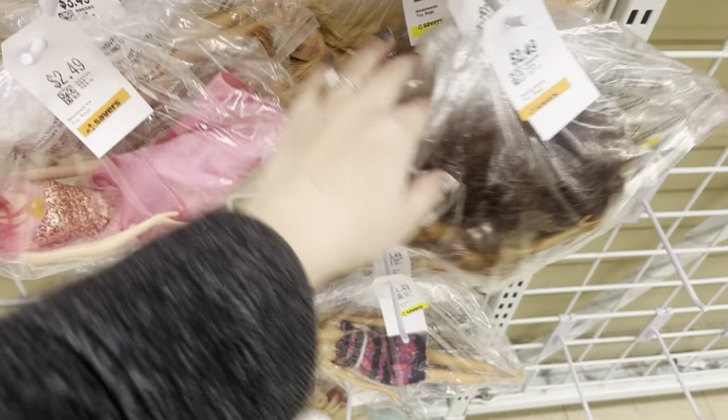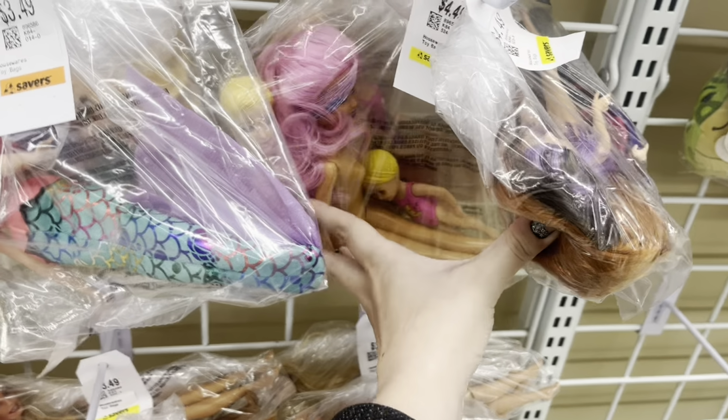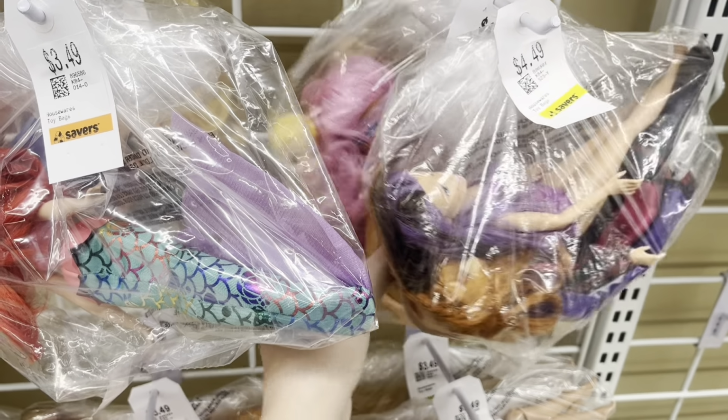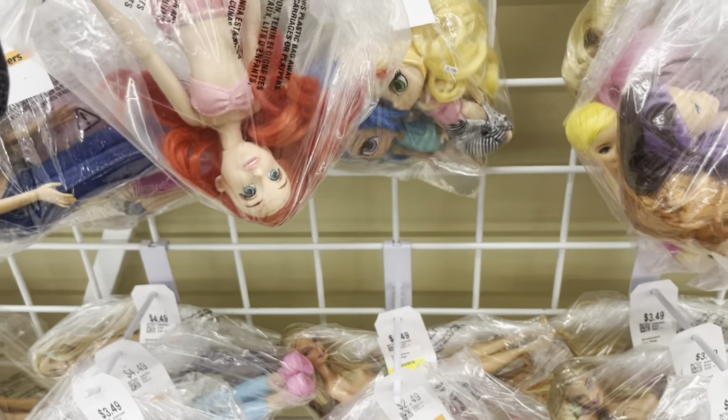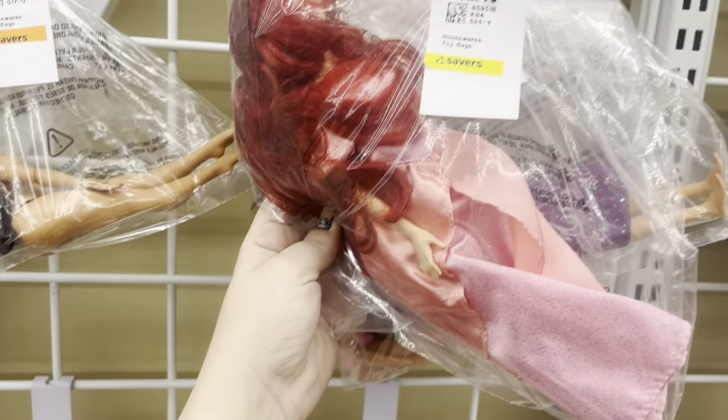I really liked her. There was just something about her. And she looked like she was color reveal. And I'm usually not at all interested in color reveal dolls, but there was something about her and her hair. I just thought she was so pretty. I did end up skipping her. I've really been trying to behave, but it's still fun to go and look nonetheless.